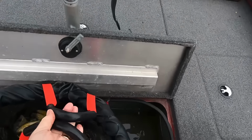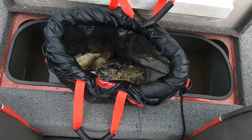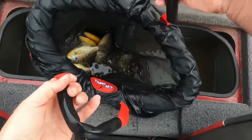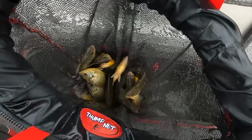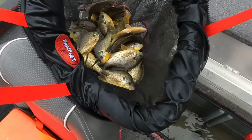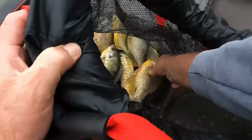See, you put that thump net in your live well like that right there. And that way, when you get ready to go, you ain't got to chase fish around in your live well. You just pick this up right here, and you got them. Now, I don't know how many's in there. Several. I tell you what, let's count. Let's see how many we got.